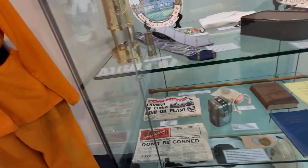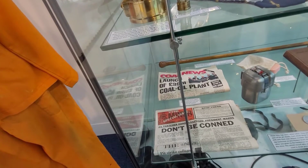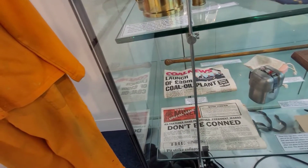That's incredible. As Thatcher's hand is exposed, President warns don't be conned. Pit strike collapse.